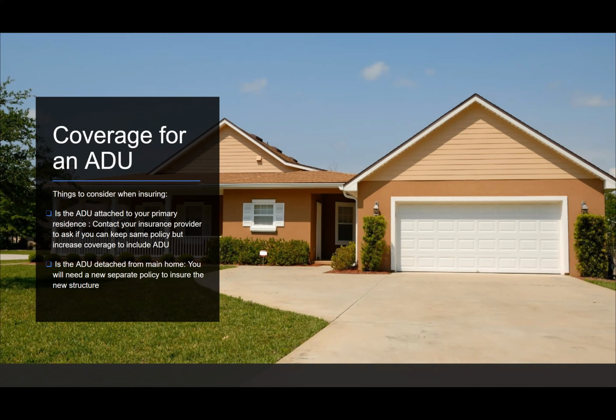So first you want to find out if that ADU is attached to the client's primary residence. If it is attached to the client's primary residence, your client or yourself, you may be able to keep the same policy, you just need to increase the coverage to include that ADU, okay?